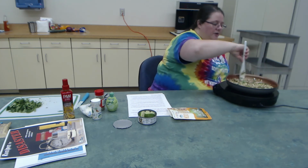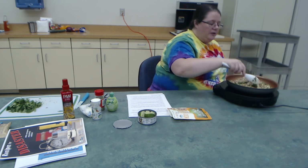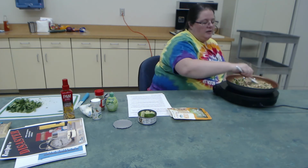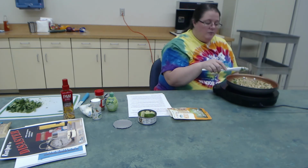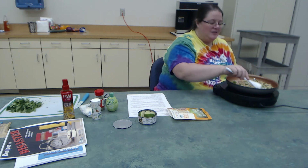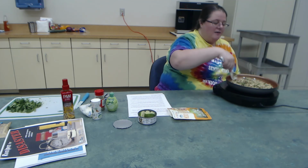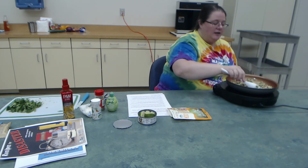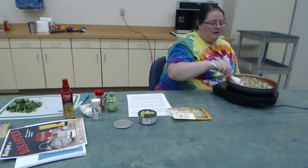So just a matter of minutes here and real quickly prepared, we have some quinoa and brown red rice with chicken, lime, and cilantro. I mean, that almost sounds like something hoity-toity you find at a nice fancy restaurant or something.